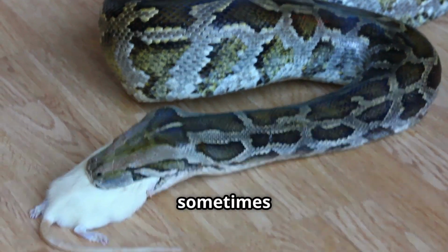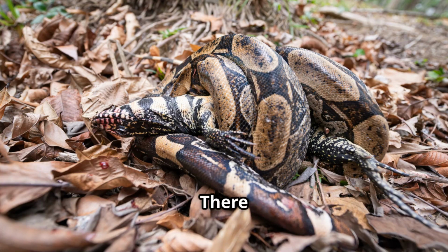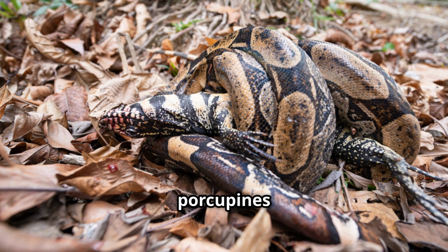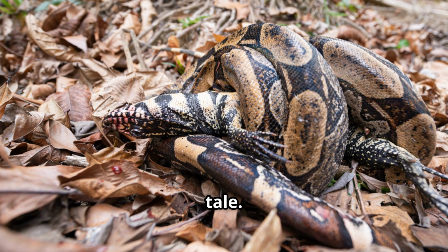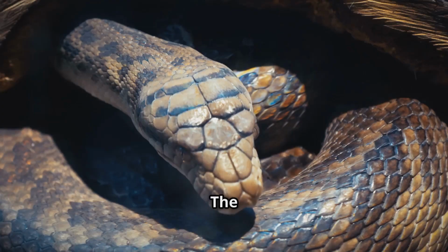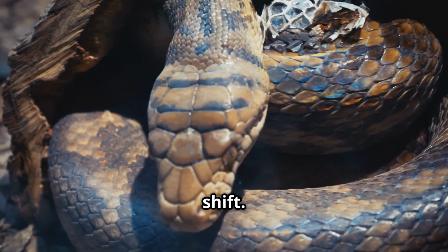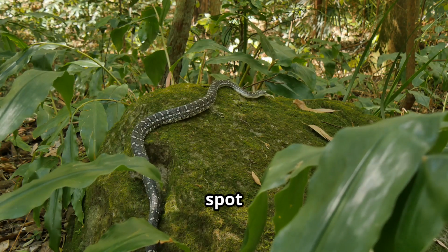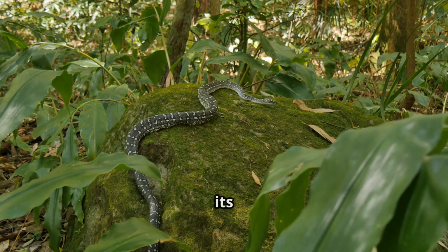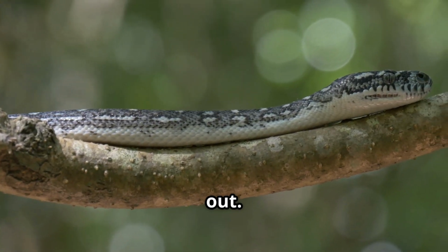Believe it or not, sometimes the python wins this dangerous game. There are cases where pythons have successfully swallowed porcupines and lived to tell the tale. It's an incredible feat of eating. The snake's skin stretches, its organs shift. It will find a quiet spot and rest for weeks, slowly digesting its spiky meal. That's a massive energy boost if it works out.